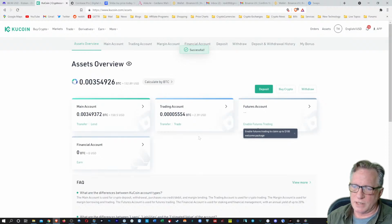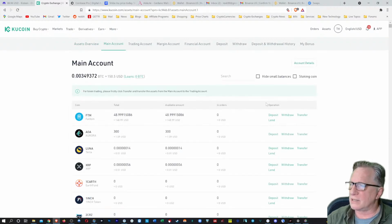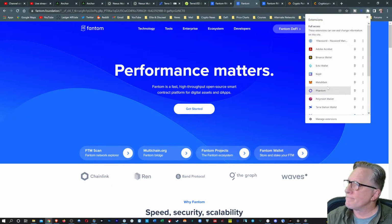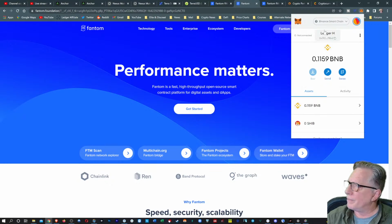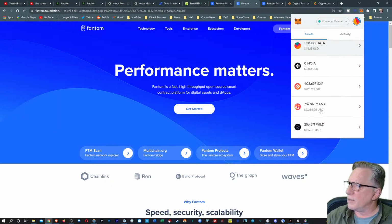All right, so like I said, I'm not that crazy about withdrawing this to my MetaMask wallet, but I could. I don't know. How much do you guys think I'll lose, right? 50 bucks worth, maybe more, out of my $150 worth? Let's just check. Let's move back to our ledger-based wallet. And we got to go over to the Ethereum network because we have some Ethereum Fantom. I think I have FTM in here.